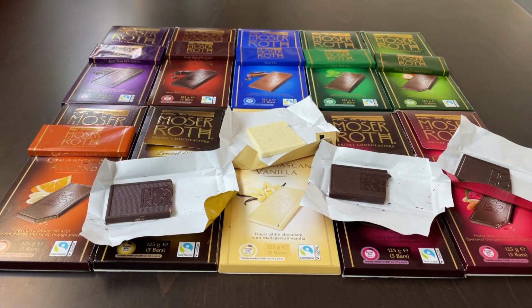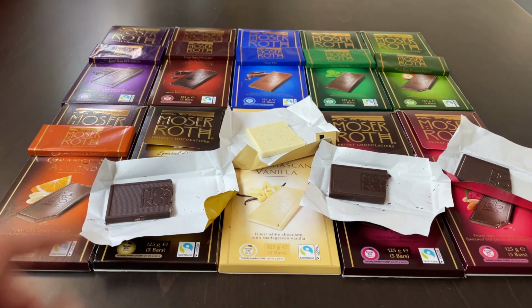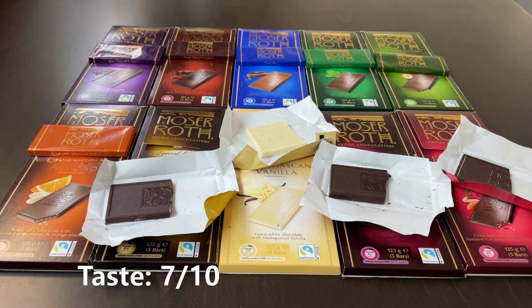Quite an interesting flavor. The lime is quite a standout. It certainly breaks up the dark chocolate flavor really well. I think it almost complements it. As far as scoring is concerned, I'm going to give this one a 7.